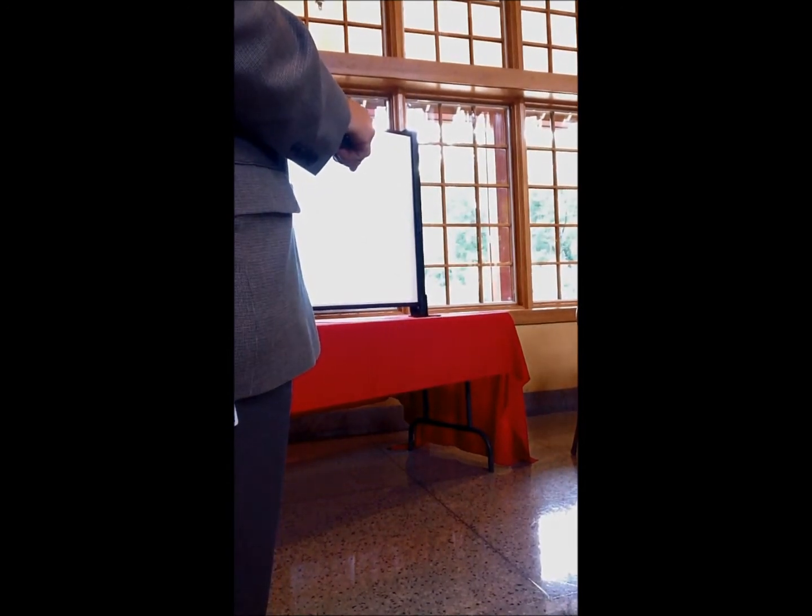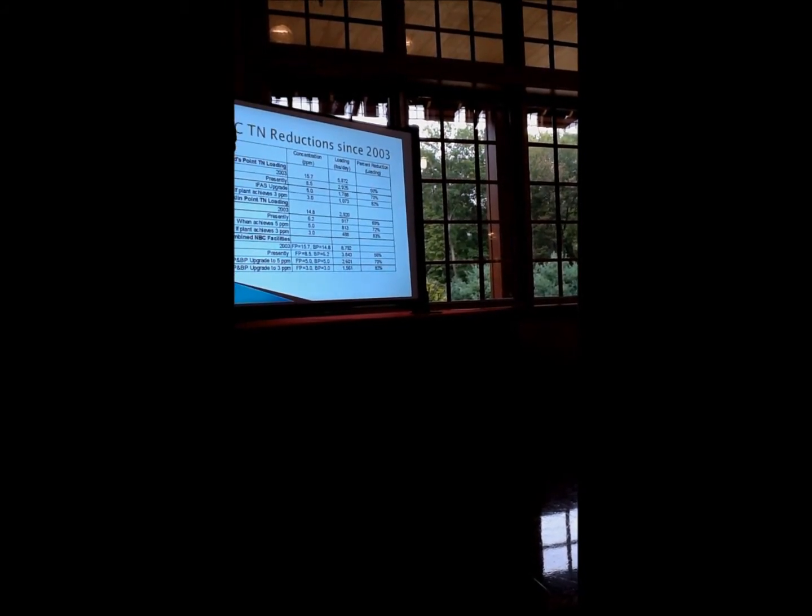So what we're looking at right now is at Fields Point, we're already seeing a 50% reduction in our nitrogen load, and at Buckland Point, we're achieving a 69% reduction. Overall, the Bay Commission has reduced its nitrogen load by 56% since then. When we hit 5 at both facilities, we will have reduced our nitrogen load by 70% compared to 2003 loading.